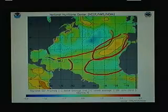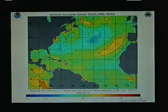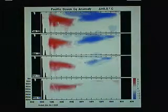And then you see a very large area of colder than normal water. It doesn't really matter right now because it's June. It'll really matter, of course, once we really crank up the season in August and September.